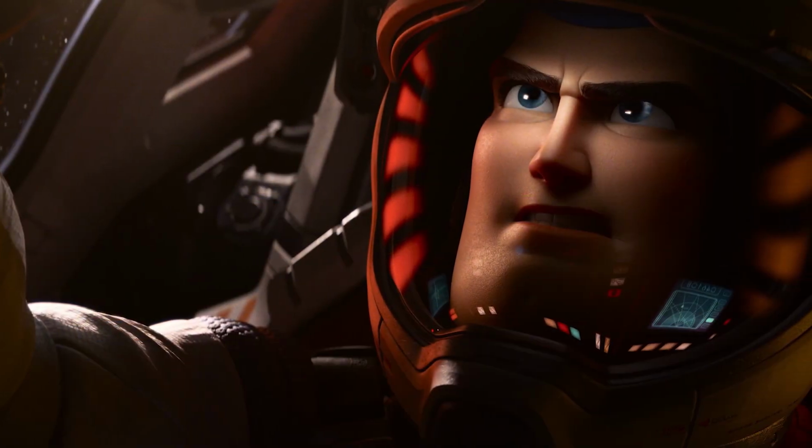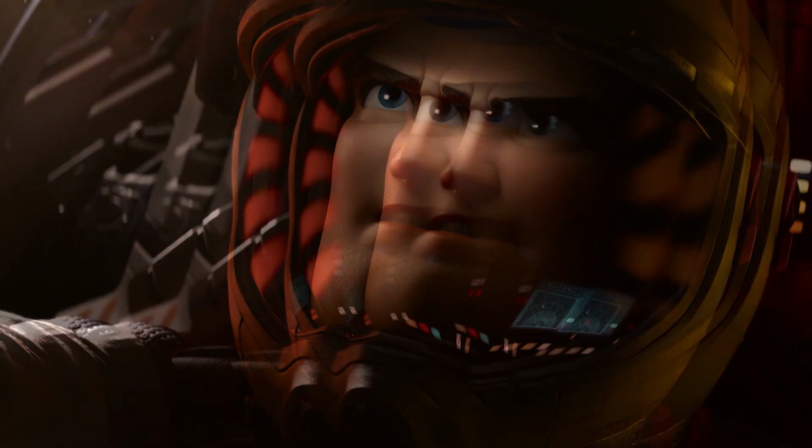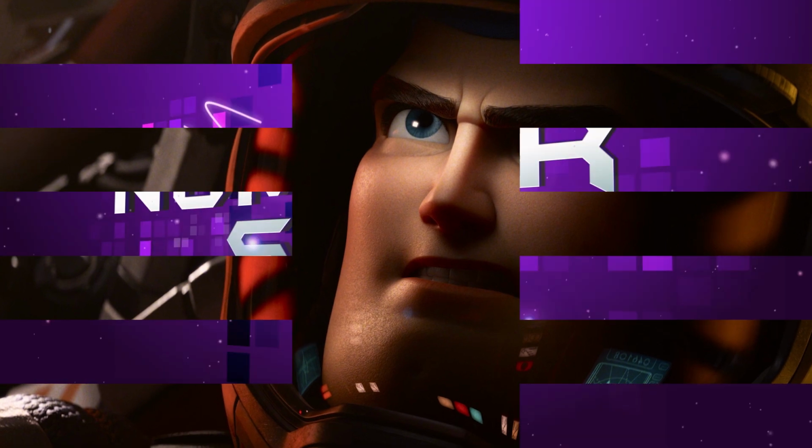With a brand new Lightyear movie featuring Chris Evans in the title role coming in 2022, I'm sure we'll be getting more Buzz minifigs in the future.